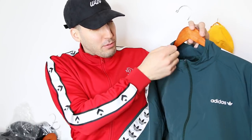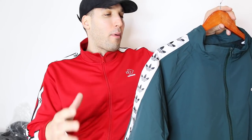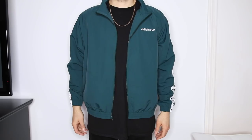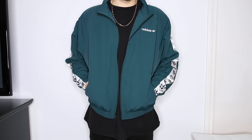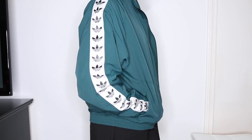So Adidas had a sale a few weeks ago, and I was able to get this thing for 40% off or close to it, a price that I was not upset about paying. So I went ahead and grabbed it. I've been eyeing this for so long. I went to an Adidas EQT concert in Chicago, and a lot of people were wearing this jacket, and I was like, I need to make sure I go ahead and get that at some point before spring. So this was perfect timing.